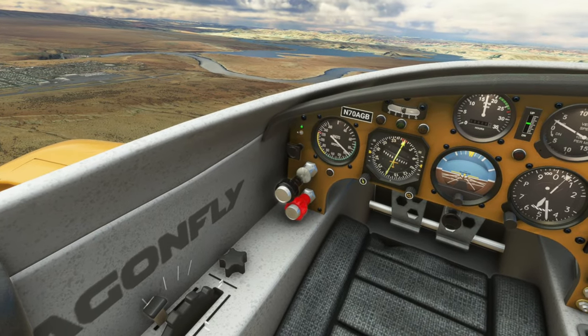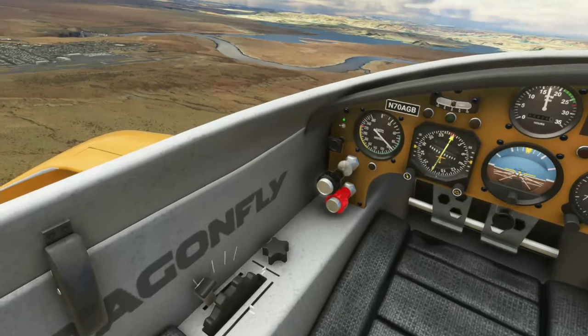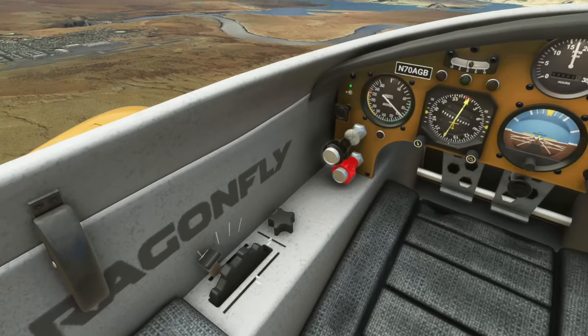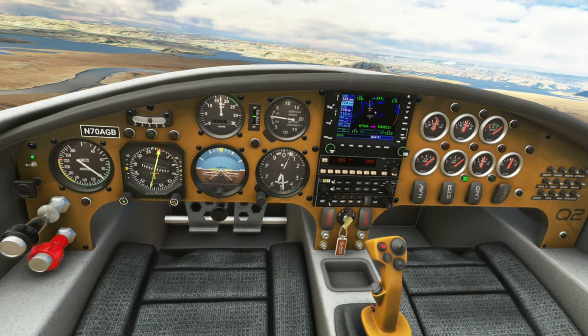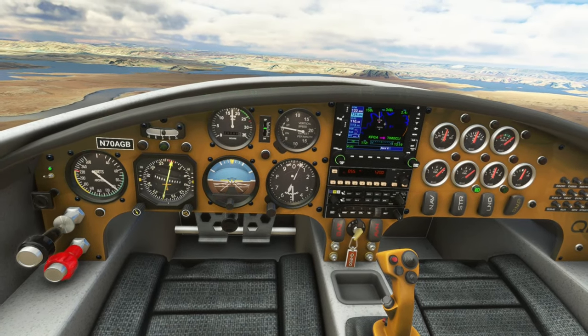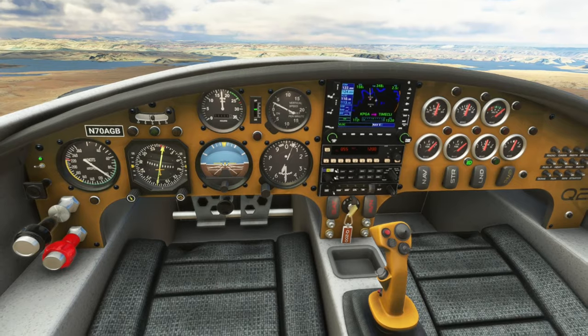She is just over 90 knots. It's not very fast, obviously. But then I only have our, what do you call it, throttle at 85%. I could lean the mixture, though. In fact, we might do that.